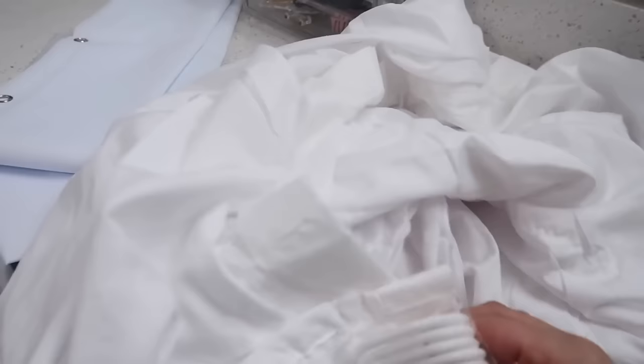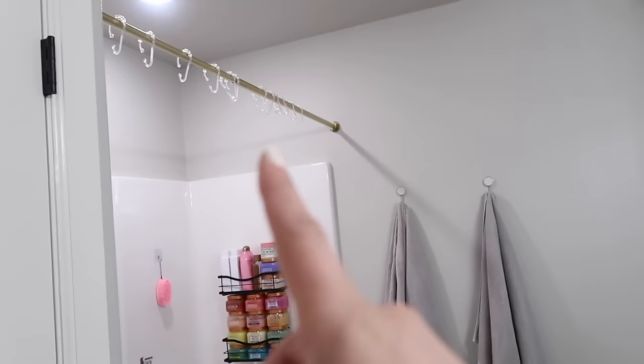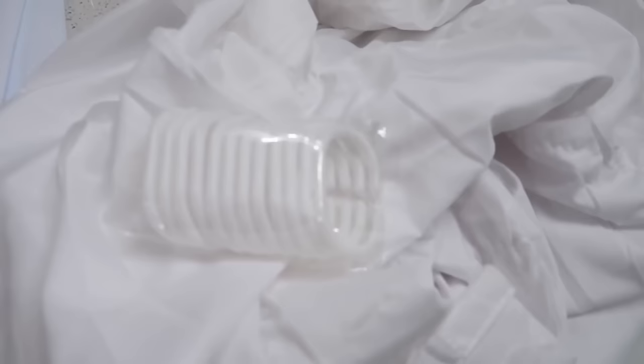So before I put this up, I wanted to show you, it does come with white hooks. So if you're ordering this curtain and you don't have white, it comes with them. She actually prefers the clear just because of the gold rod. So I'm gonna use those, but I just want to let you know, just in case you decide to order it.